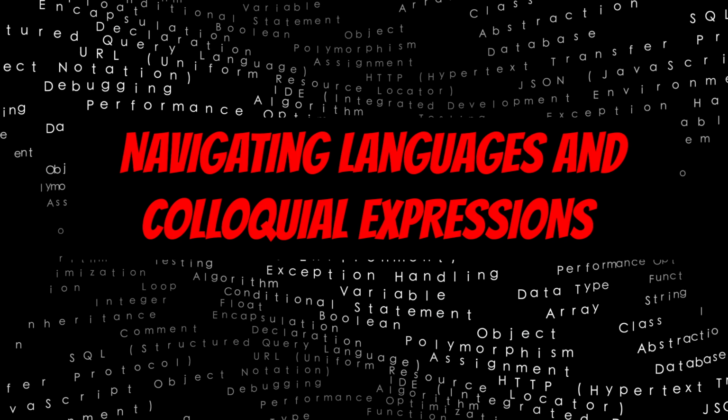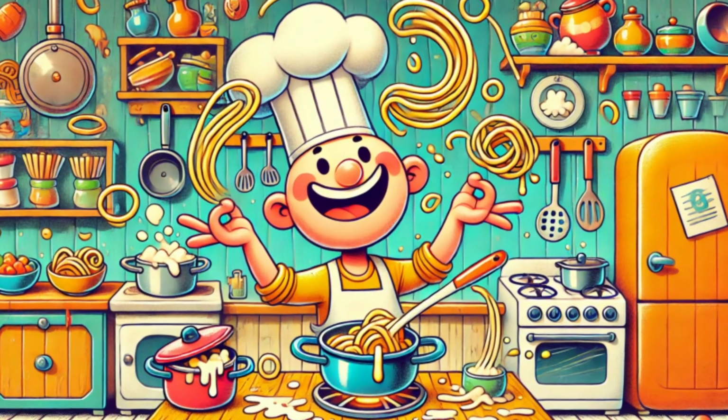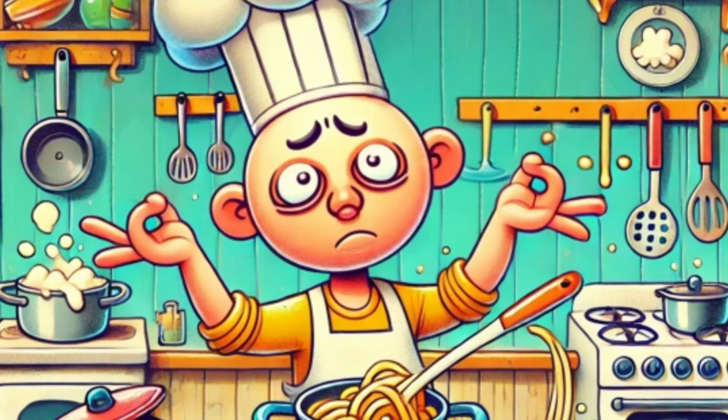So you want to start figuring out navigating languages and colloquial expressions. If you're working in a second language, tackling slang, colloquial phrases, or cultural nuances can feel like trying to juggle spaghetti, messy, doomed to fail. Literal translations often miss the subtle meanings of everyday language, leading to awkward misunderstandings or even unintended embarrassments.